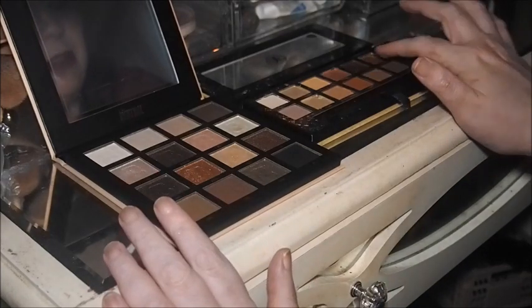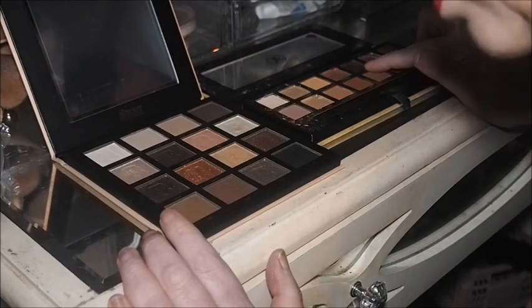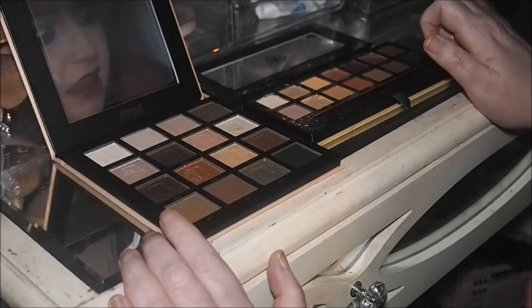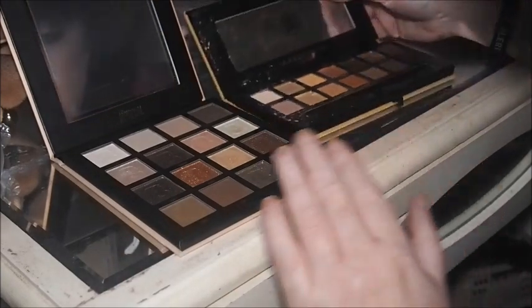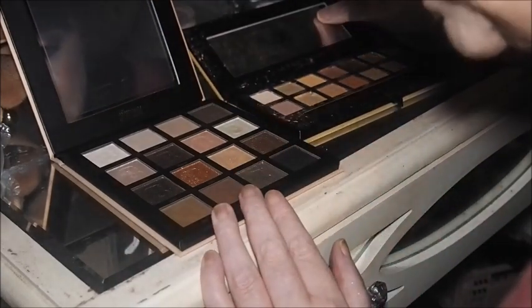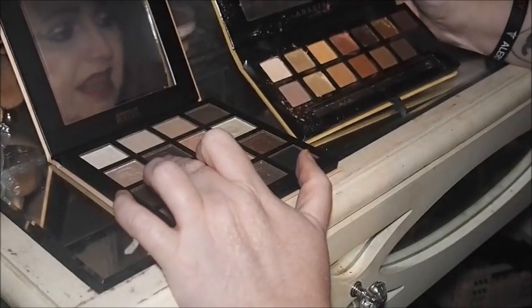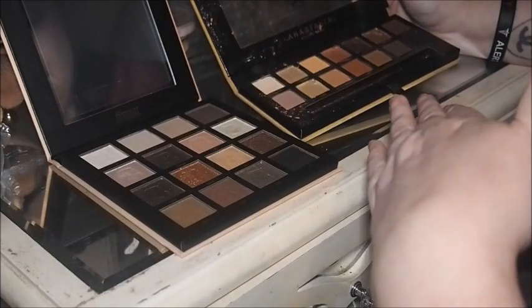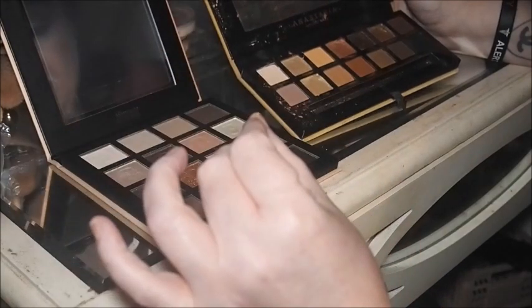And then the three shimmers up here of ABH. So we've got Sultry. I would say, just by looking at it, that looks like Decadence. Then there's a gold, which is called Bronze. There's no golds in the Beauty Bay palette whatsoever. Then there's like a rose pink.